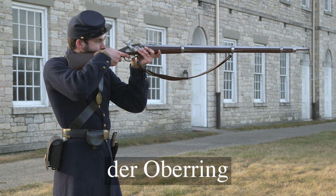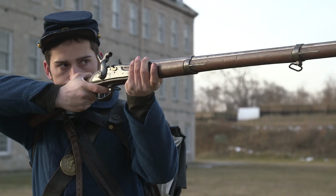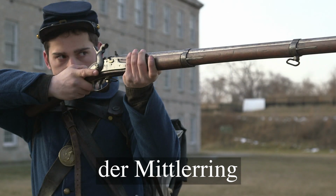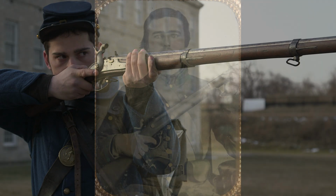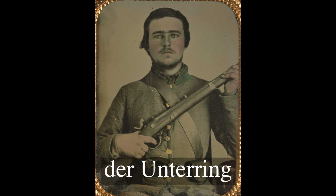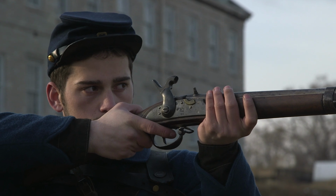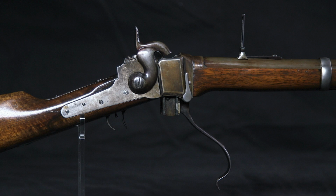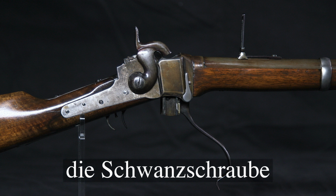Der Oberring. The middle band. Der Mittlerring. The lower band. Der Unterring. The cone. Der Piston. The breech. Die Schwanzschraube.